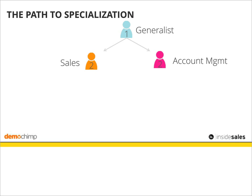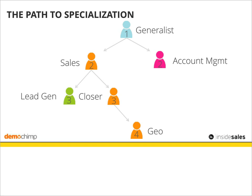Once you've done that, I typically recommend your sales org breaks out into a lead gen and a closer. Again, that's your appointment setting and closing function. Then I think you go real deep on your closer. I think this is where the fun happens with geo and segment and product, and you can get all kind of fancy on your sales closers, and then come back and redo your lead gen team.